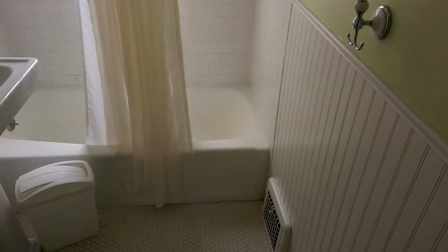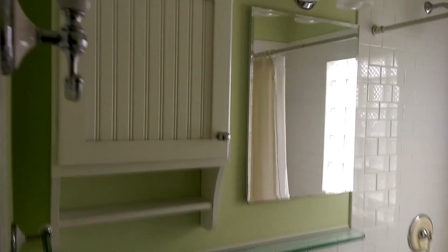Those are the days. Actually, before I go upstairs, we're going to go in here. The bathroom that Andy Pshibish remodeled. Still looking pretty nice. Almost a decade after that all happened.